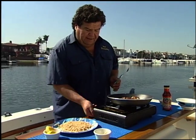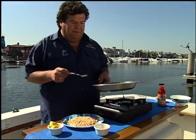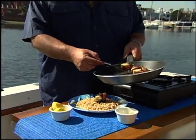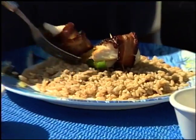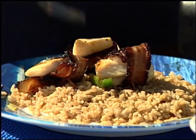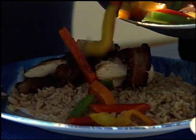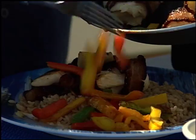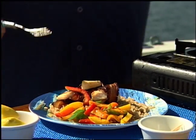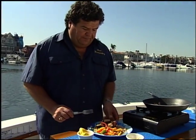So take the heat off here. This is our brown rice. I'm just going to go ahead and move our fish over right on top of the brown rice. Add the vegetables. I really like the vegetables. Not only is it healthy for you, but it just adds a lot of color to the plate. It looks really nice. Just a beautiful little simple dish to do right here.